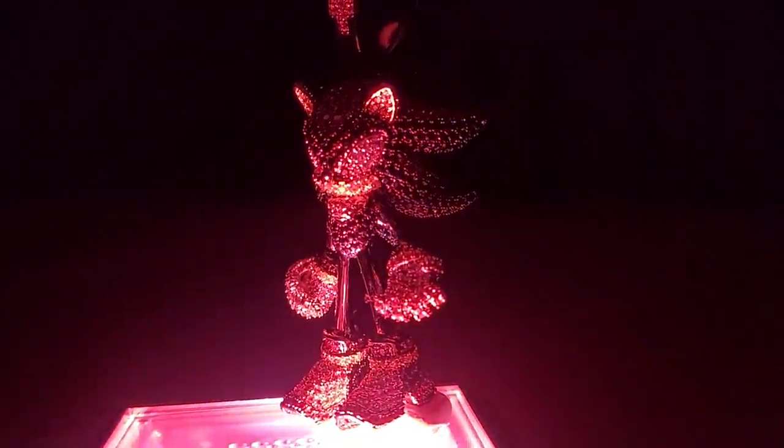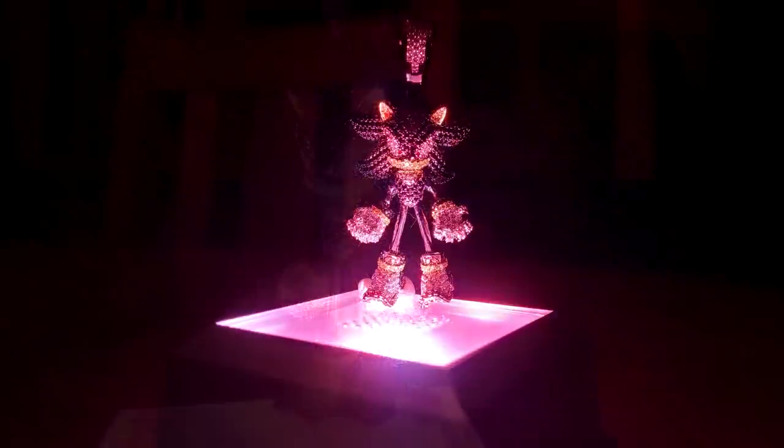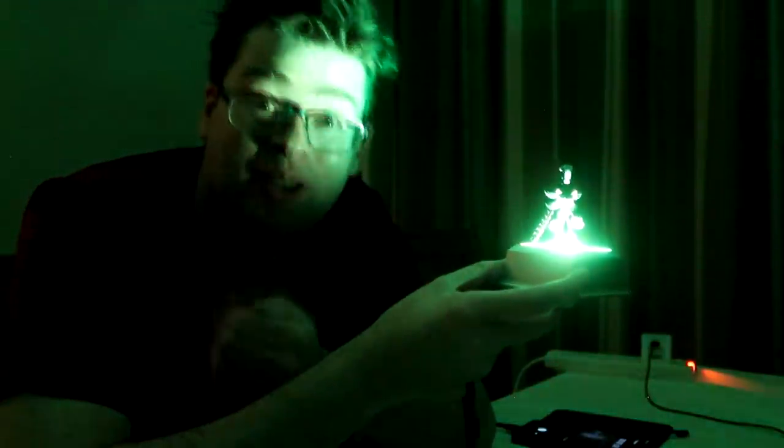Unfortunately, my camera isn't brilliant at picking this up, but under a red light it actually looks like Shadow is about to perform a Chaos Blast, and under a green light it even looks like he's about to do Chaos Control. And this is amazingly cool, but I think we can go shinier.